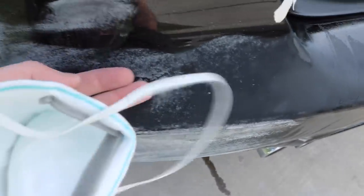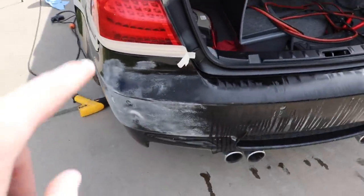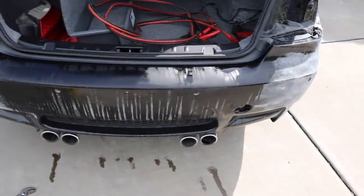And then this dent right here, I fixed it. Instead of it coming out, now it's going in, so I can put a little bit of Bondo, patch that up, and that's gonna be a very easy fix. But yeah, the bumper is looking really good.